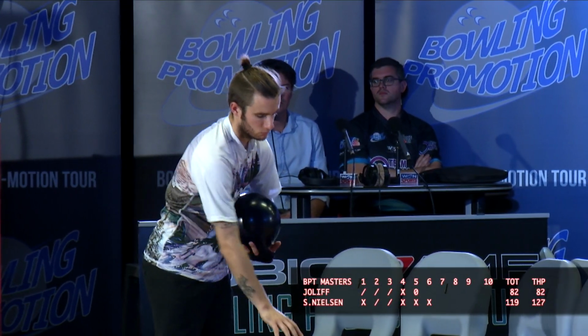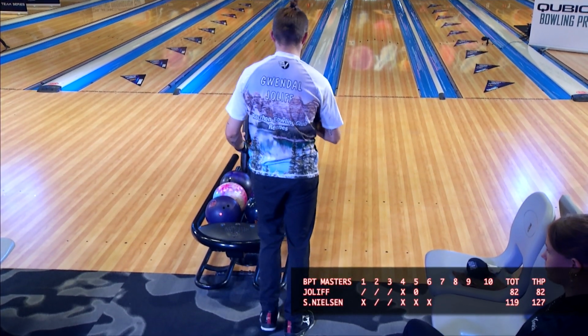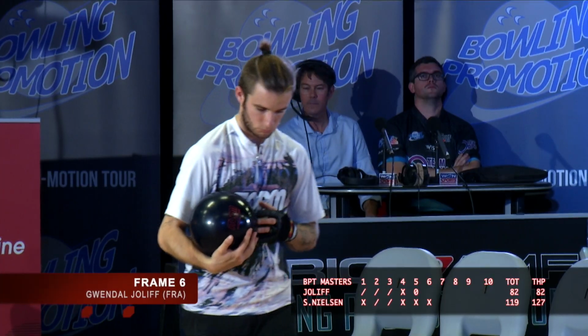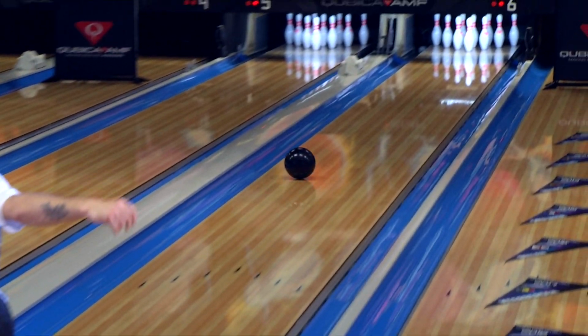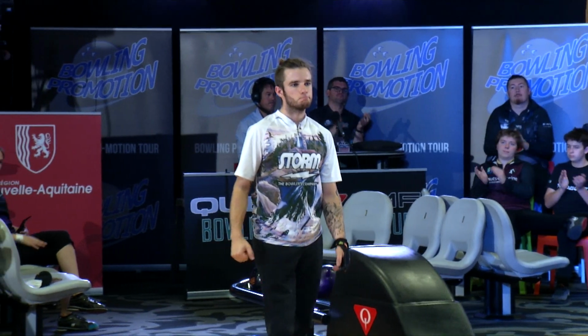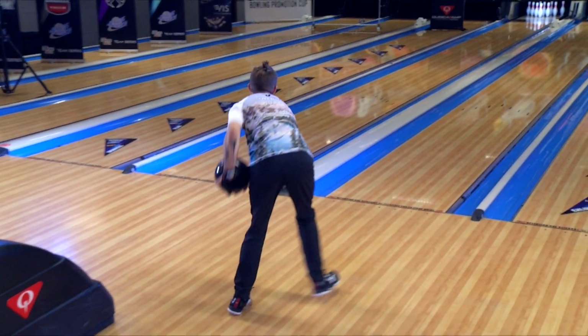So now we have seen bowlers come back from deficits. Let's see what Joliff can do here. He's only had the one bad shot, but it was very costly in the 5th frame, both missing the open for the open and for the count. And is that another good shot there? Yes, dead flush now in that lane. So it seems like the right lane is getting figured out by Joliff.